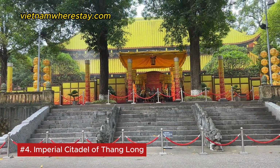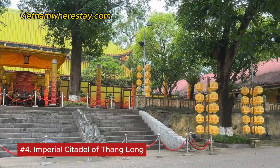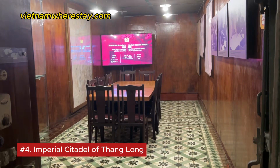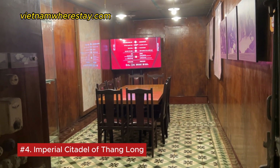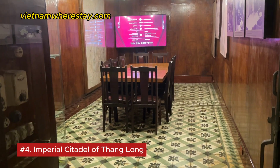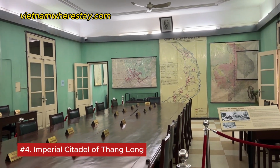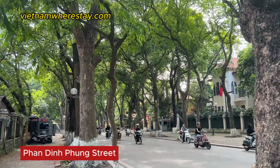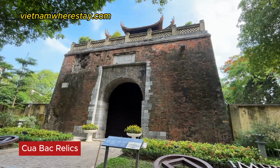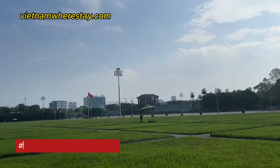The Thang Long Citadel is not as impressive as the one in Hue, but in my experience, it is still worth a visit to learn more about the history of Hanoi. Additionally, the complex has an interesting underground bunker that was used during the Vietnam War. You can buy a ticket on site and spend a couple of hours here to explore the complex. After that, I recommend checking out the romantic Phan Dinh Phung Street and the northern gate of Thang Long Citadel called Quan Chuong nearby.